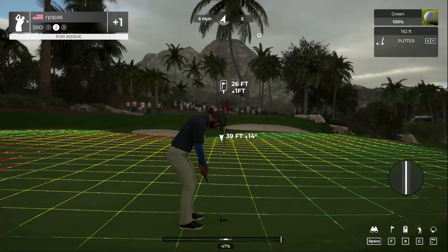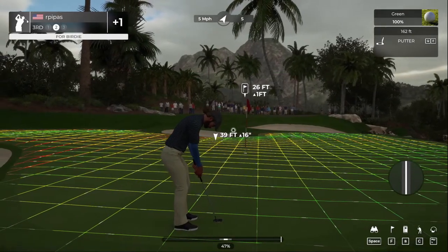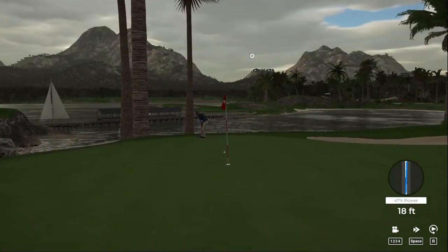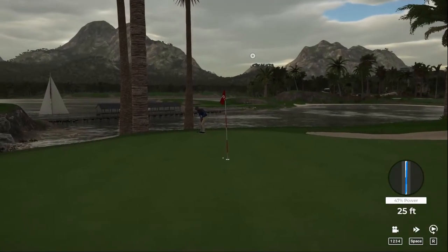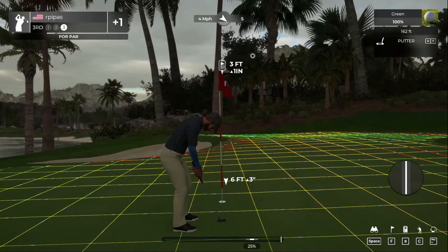Nice approach. 26 feet to the cup. All right, looking really good. Almost. A little bit too firm on that one.